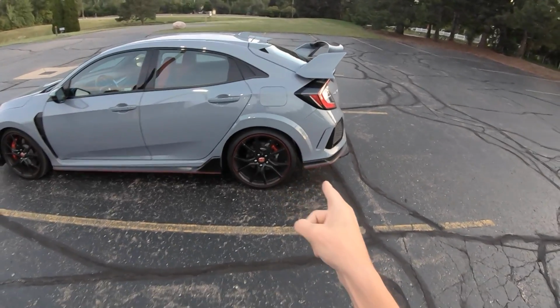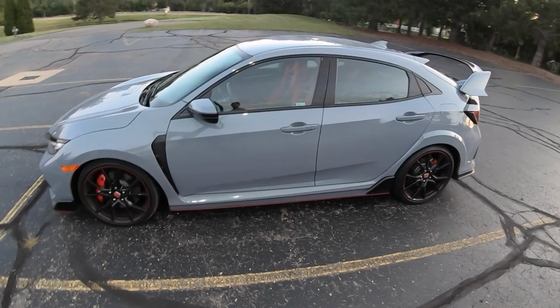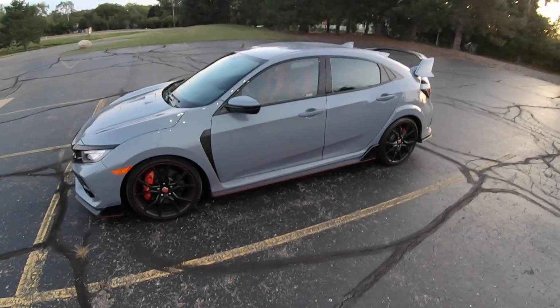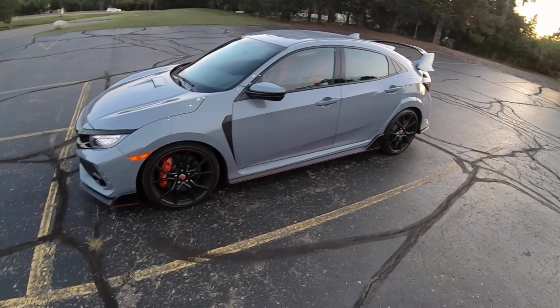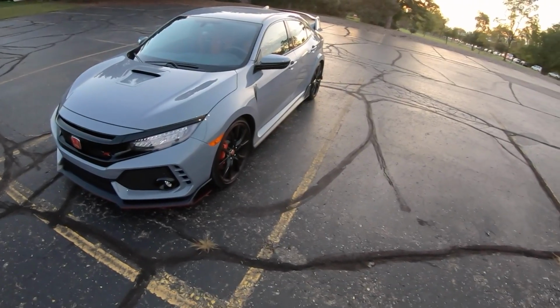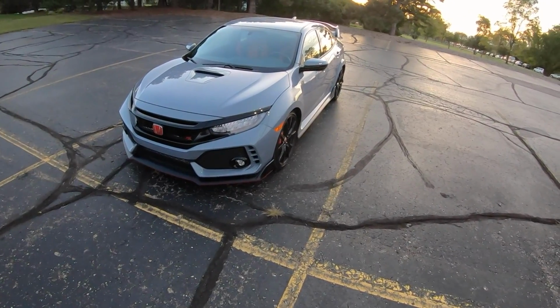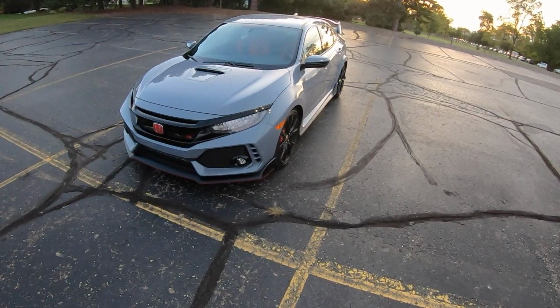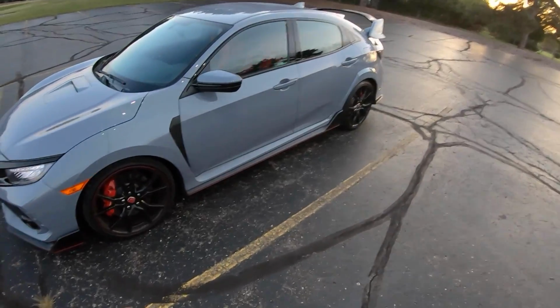This color, I love this color. This is maybe my favorite color on the Type R now. I would always kind of stray towards black or red in these Type Rs. For some reason, I'm not a big fan of the Championship White, but the Sonic Pearl Gray looks fantastic. It really brings out the lines on the car, and I love it. I'm a big fan.